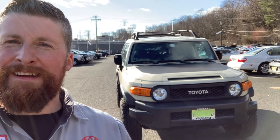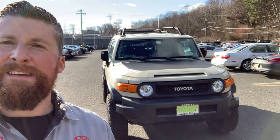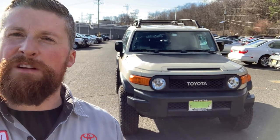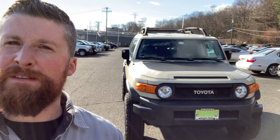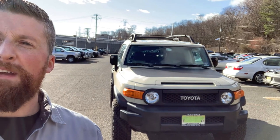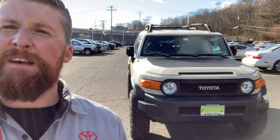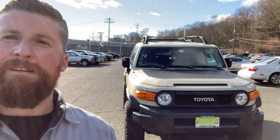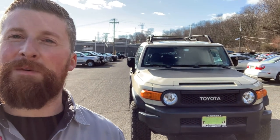And last but not least, people ask me, so why do you like the FJ Cruiser so much? Look at it, man. It's a piece of art. This is a car that they should have never stopped making here in the US. It's beautiful. It serves its purpose. It's awesome off-roading. And I don't know, man, I might actually buy one day.